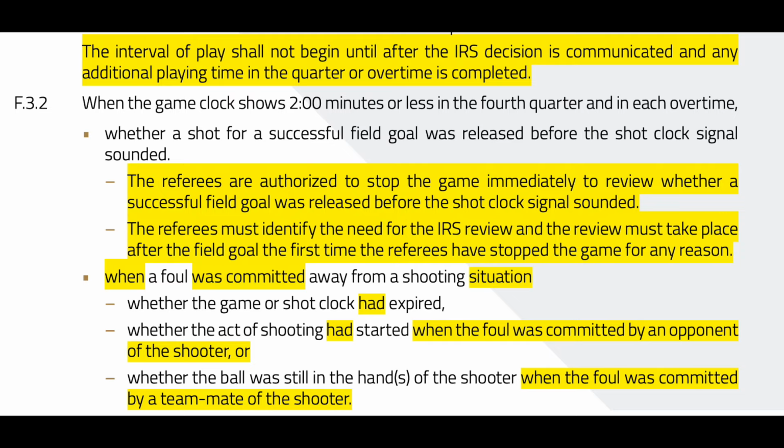So the next additions, where it talks about under 2 minutes, we have a field goal released before the shot clock. The referees can stop the game immediately to go review whether that successful field goal was released before the shot clock signal sounded. So it gives you a definite answer if you are unsure because of how close it was. And you also, as a referee, have to identify why you're using the IRS. And it says the timing of the review has to take place after the field goal, the first time the referees have stopped the game for any reason. So it can't be any point after that.